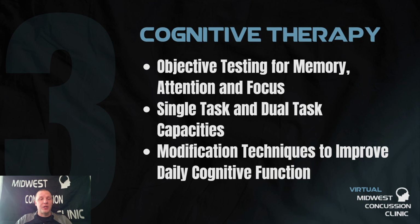If you're having a conversation with somebody and they look at you like, yeah, man, we talked about this already. We've gone through this with you already. That can be very concerning for a patient if they forget that. Cognitive therapy will focus on a couple of different areas. Following concussions, the primary areas that they will look for is they will do objective testing to measure the memory, the attention, and the focus of a patient.